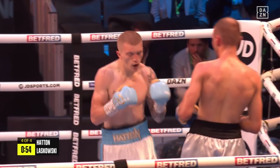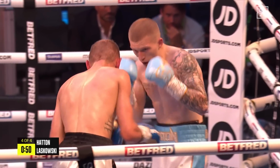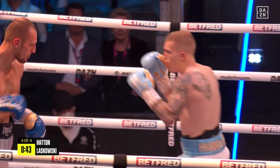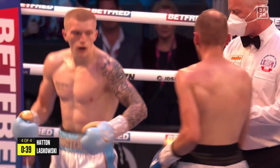Yeah, Skoski has rarely stood still in this contest, just giving him little changes of look, switching stances and spinning off the ropes when he gets there, closing the space down on occasion. There is another switch. And he's made Hatton punch on the move, not always easy.